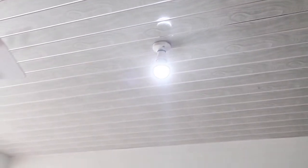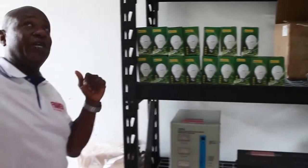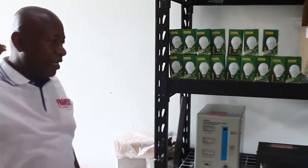You don't need 30 watts to be able to light your room. 5 watts works as well. And in so doing, it reduces your energy budget. What that means is that ECG will not cost you so much if you use these low wattage lamps.